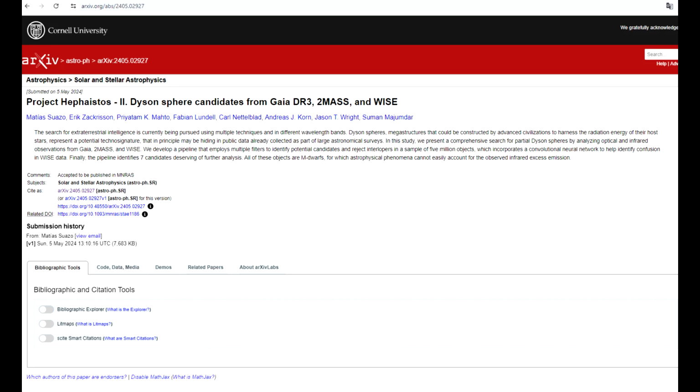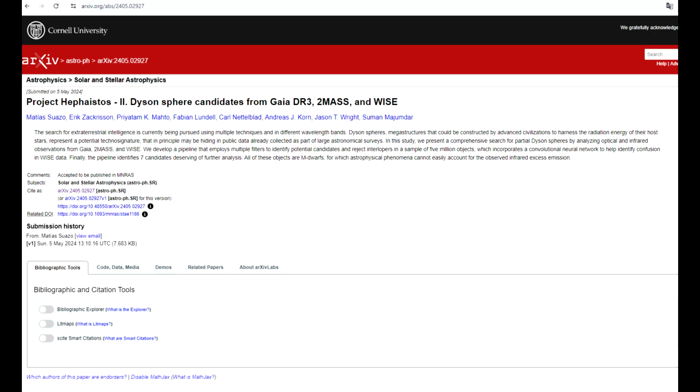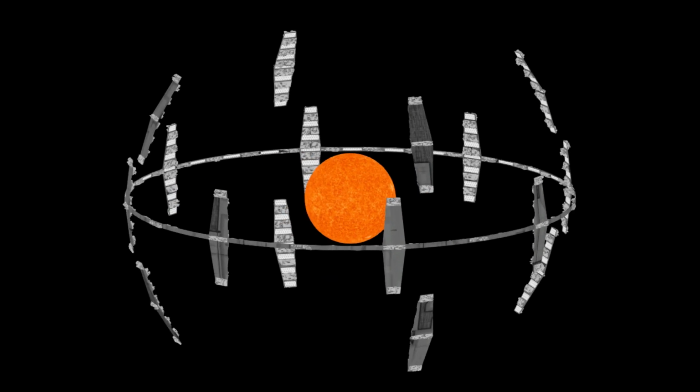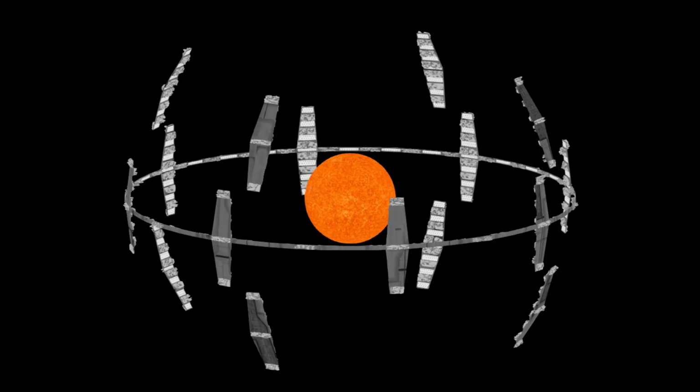A group of researchers has identified at least 7 stars that could theoretically be surrounded by advanced technology created by an extraterrestrial civilization that resembles giant solar panels, known as a Dyson Sphere. Yes, I said alien technology, and I know what you're thinking about, but bear with me.